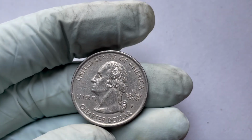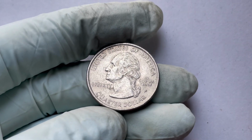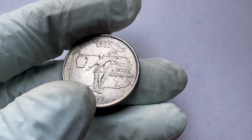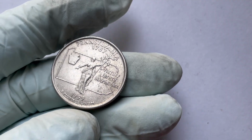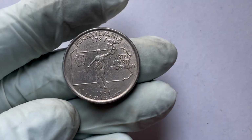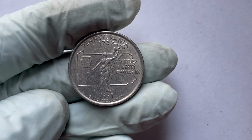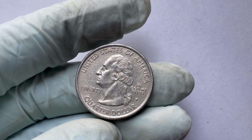Now, here's where it gets personal. A couple of years ago, I found a 1999 quarter while cleaning out my car. You know that cup holder where quarters go to die? That's where I found it. I thought, hey, this could be worth something. But instead of inspecting it, I used it to pay for a vending machine soda. Later, I learned it could have been valuable. The moral of the story? Always check your change, people. It's like playing the lottery, but with better odds.